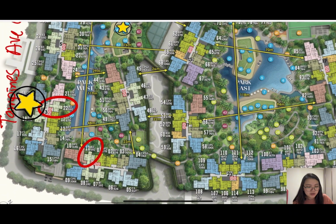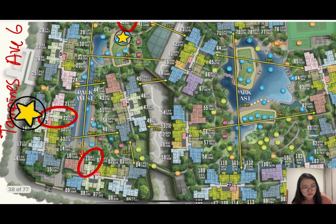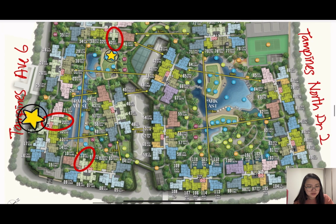The other facing here, block 1 stack 11. This unit, you will have very good pool view facing, but because it is facing west direction, you will have west sun coming into your balcony and also your bedrooms. So if you want to avoid west sun, then you can consider stack 22 as the good one.